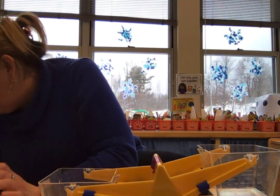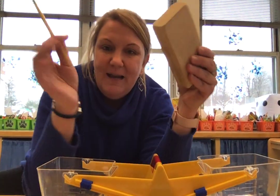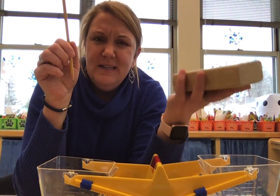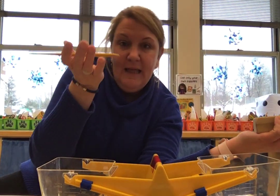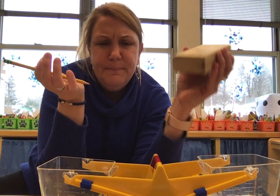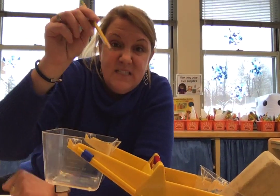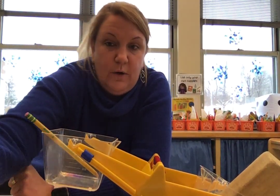Let me try out another one. I have a really big block and a pencil. And if I feel it, this one feels heavy, and this one feels light. So my guess, again, I predict that the block is going to go down and the pencil's going to stay up. Let's see this one.